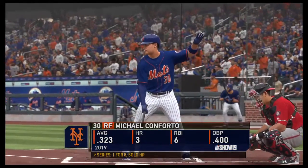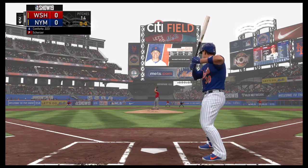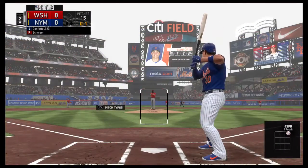So now it'll be the 4-hole hitter, Michael Conforto. Past battles with Scherzer. He's batting at a .385 clip. Also, 5 of those hits were for home runs, so that's clearly a possibility here. 0-1 the count.